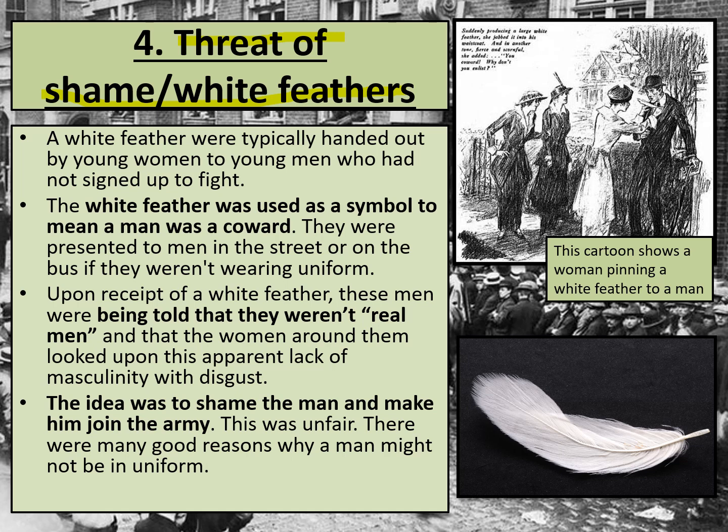So a white feather was typically handed out by young women to young men, and these were men who had not signed up to basically fight in the First World War. The white feather was used as a symbol to mean a man was a coward. So when women attached a feather to a man's jacket like this one here in this picture, they were saying to him, you're a coward, you've not signed up, you're not a real man, okay?